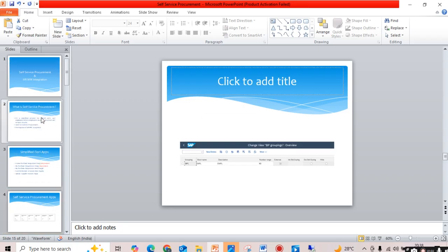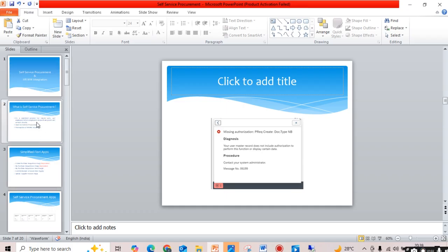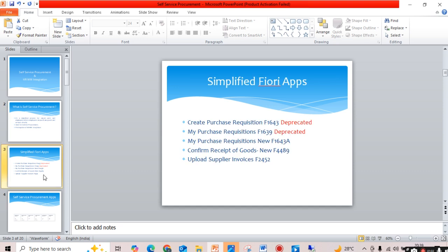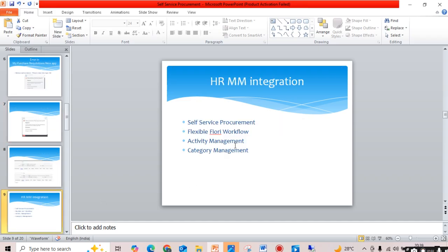One more thing: if we don't maintain HRMM integration, it will impact other applications also. Going back to the screen, here it is. It will impact flexible Fiori workflow. In flexible Fiori workflow, if you try to maintain an approver and click on the drop down option, you will not see any user. If that user doesn't have any HRMM integration, employee master data, or business partner link, then that user will not appear in the drop down option.